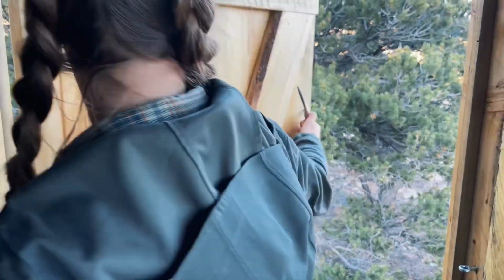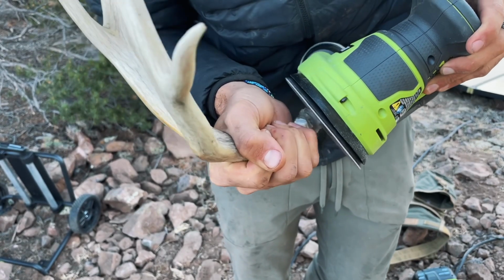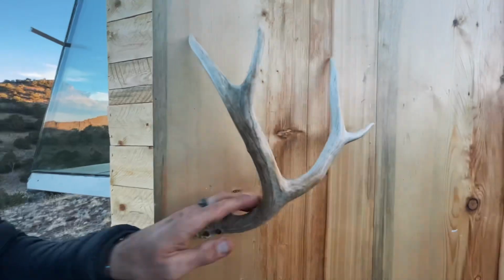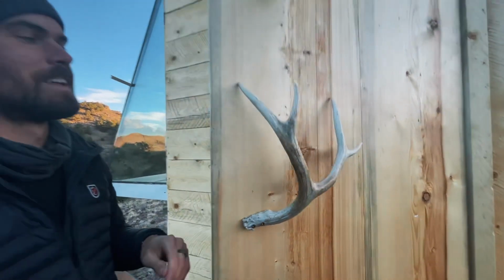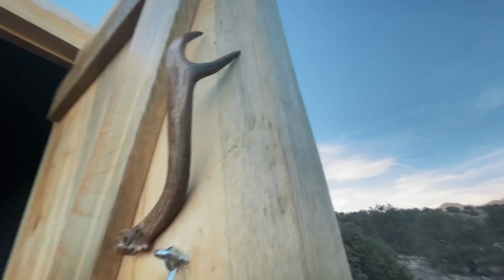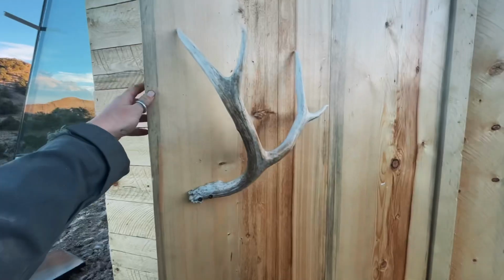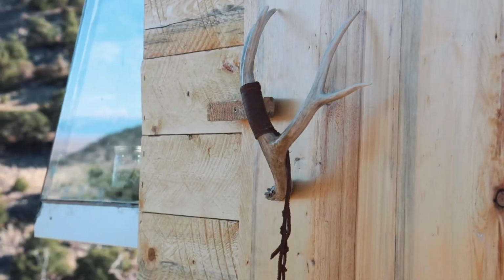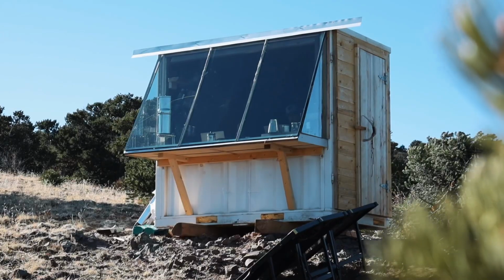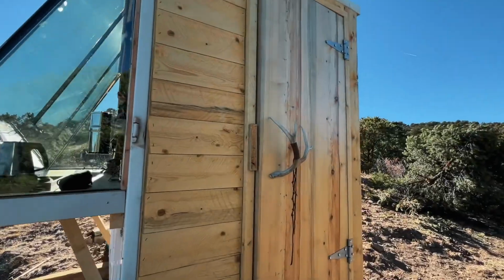We copied this door handle idea from James and Doreen, of course. Ooh, sweet! These antlers we found on our land. This small one actually somebody left for us. Thank you so much to that kind person. You know who you are. And we don't. And with a few more finishing touches, we finally have an off-grid office.